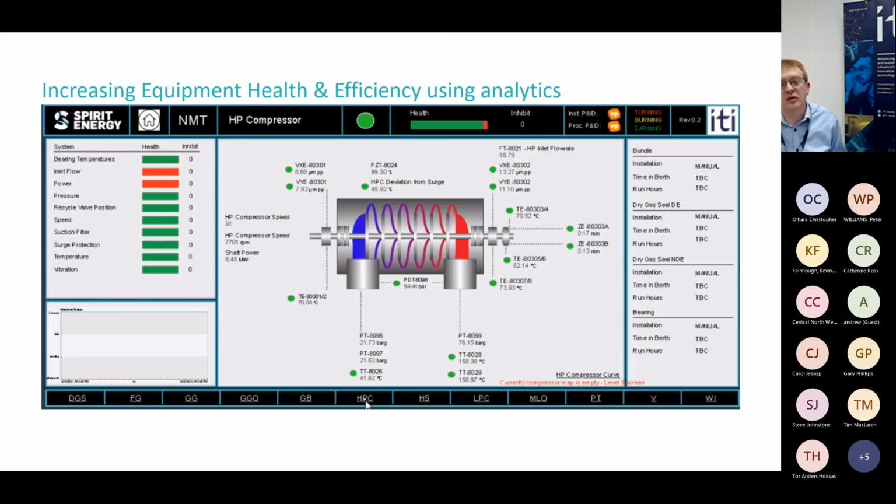The display that I've got here shows a typical health monitoring screen that we would see in a real-time information system. Now, it's probably worth mentioning that the real-time information systems that we generally use, it's a product called Pi from OSIsoft. So these displays that we're looking at are actually built in the OSIsoft Pi system.